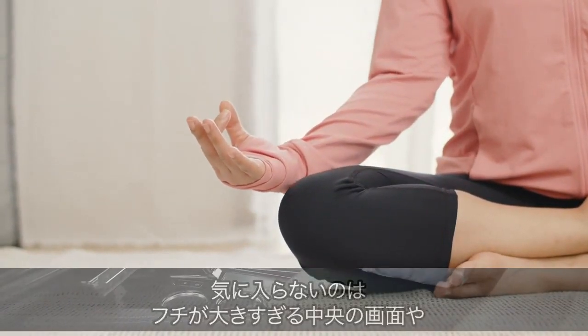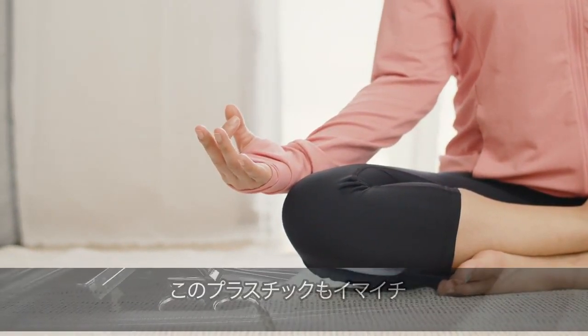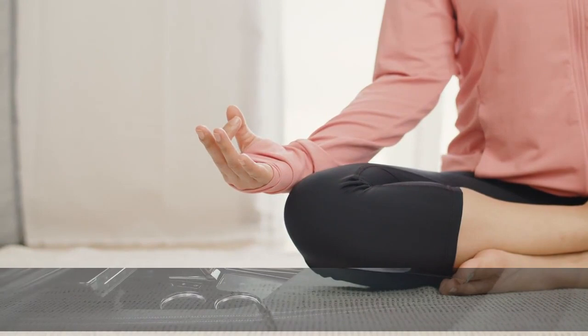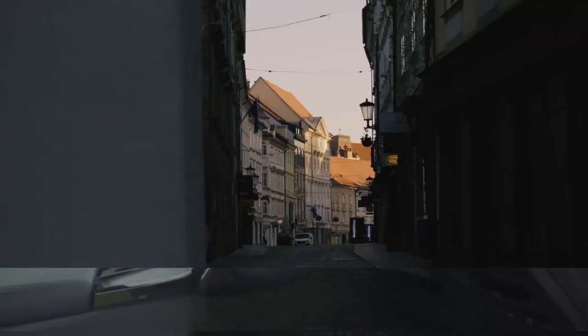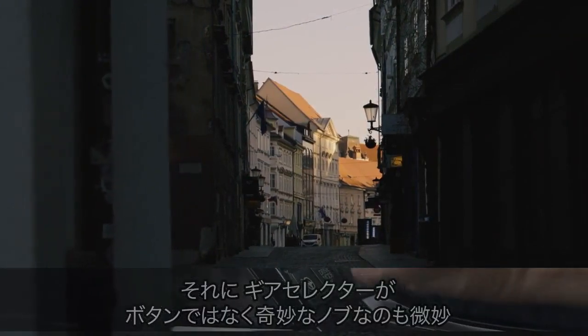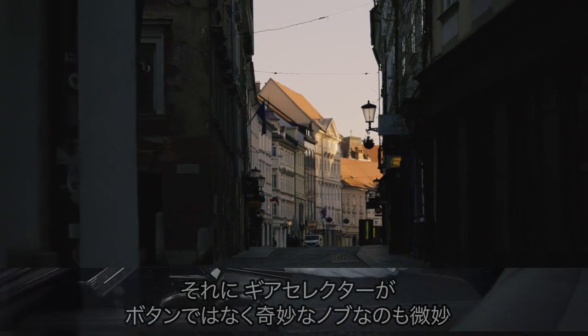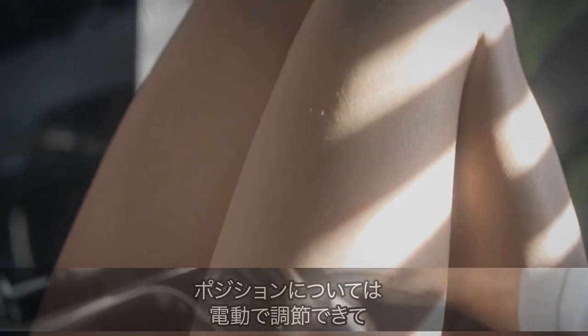Now, there are a few things that I'm not so keen on, like this big bezel for the central screen, and then this big plasticky area here. Not a big fan of the steering wheel bosses in Toyota cars either. But other than that, it's fairly good. Oh, well, apart from this, why don't they just have buttons for the gear selector rather than this weird knobby thingy? As for the driving position, well, it's electrically adjustable on this car.